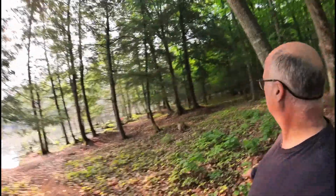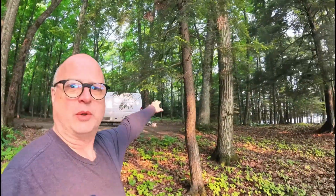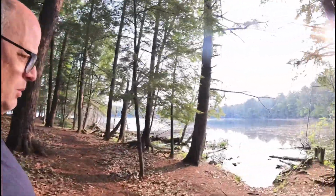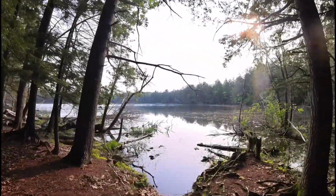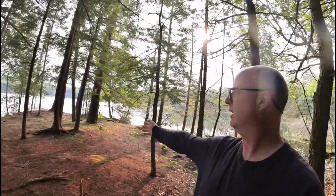I'm way at the back end of the campground here. There's one other site way over there, and I've got nothing over there for quite a ways. But this is what's off the back of the site. And the site right up there comes down to basically a point of the lake.